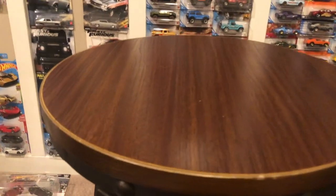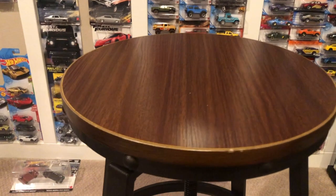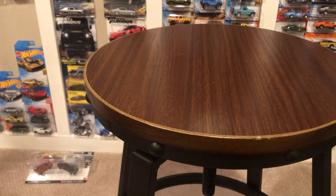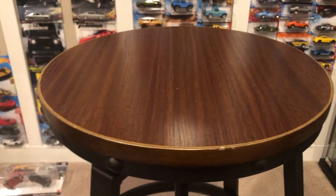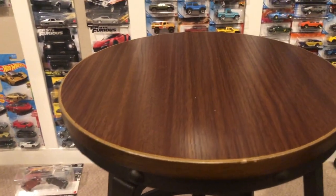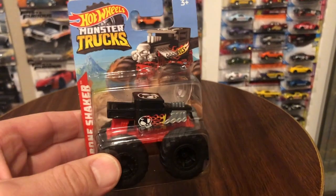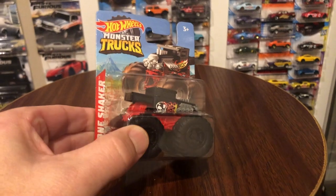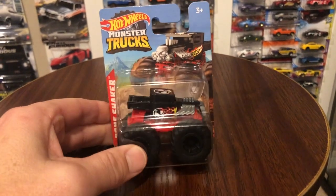Super glad. Now, I do have some cars that I got as gifts from my youngest son, Kade. And when I opened this up, these were out of his personal collection, so I kind of saved these till last because these are the most meaningful to me. So first up, this is awesome. It's a monster truck, miniature, but check that out. It's the Bone Shaker. How cool is that? He knew that I love bone shakers.